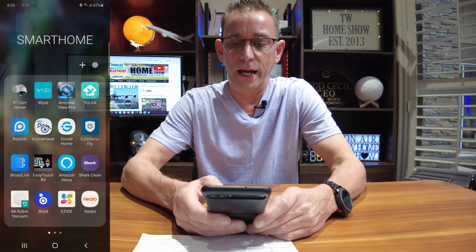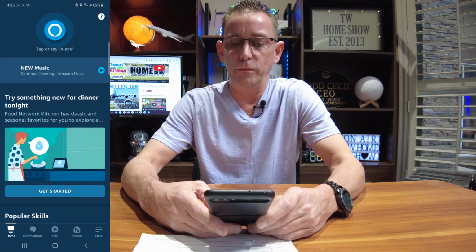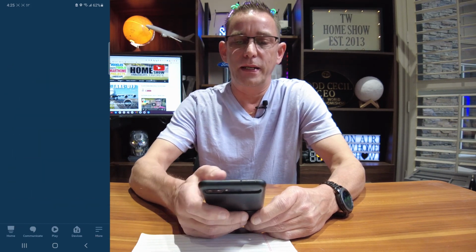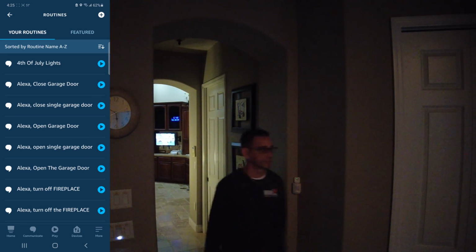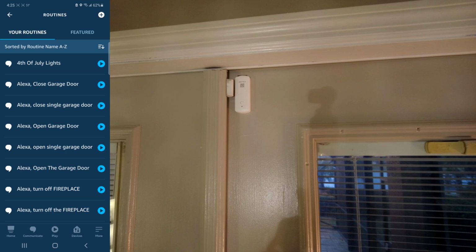Okay, our next routine, guys. Go into Amazon Alexa. Open that up. Go into More, bottom right corner. Select Routines. In this case, we're going to be showing how to set up a routine for motion detection, sensing a person, or a contact sensor opening from a door or window, and it's going to trigger lights to come on.